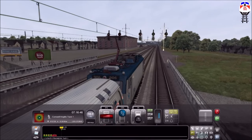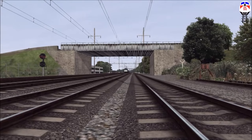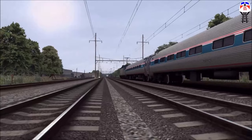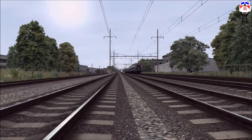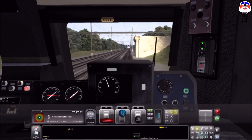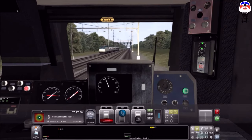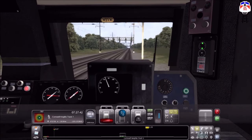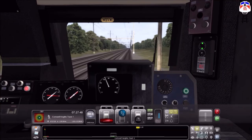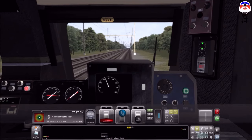Alright, and I will see you guys in just a few minutes when we get to the next station. Alright, so here we are, coming up on Cornwall Heights Track 1. Unfortunately, I got some more speeding penalties off screen. There was a drop from, I think, 70-something to about 45, and I just missed it. So that's why I'm minus 787 points. Oh man, now I see why this is a hard route, because the speed limit changes are just brutal. Oh, they're brutal.